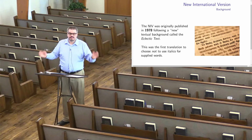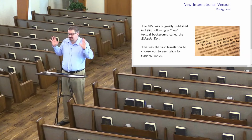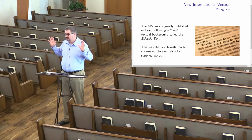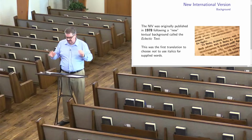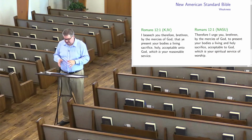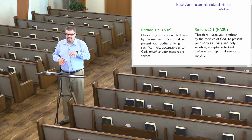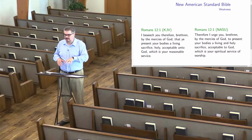Now, why does that matter? If you aren't familiar or used to seeing italics in there, you won't notice what's going on. But that's an old thing. If I go back to that reference there, both of those have it. Notice the King James has it. This is a very old practice.